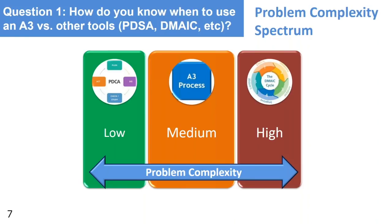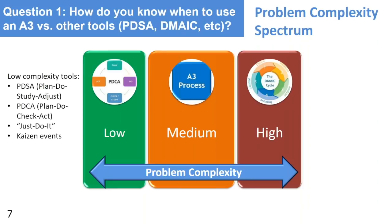On the low end, you've got your PDCA or just-do-it problems. So these problems are not very complex. We know what the solution is. We have a good idea of what it is. We can just go do it. And I'll give you some examples of those in a minute.